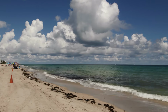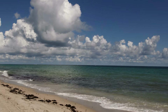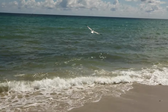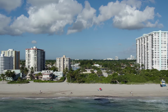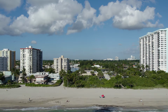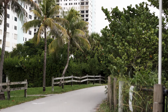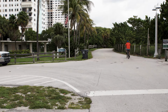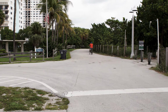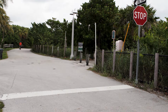The beach here is owned by the City of Hollywood as well as the state of Florida. It is open to the residents of the city as well as the general public and will always be maintained in that way. So I'm here now on the west side of the dune, and you can see that we're right at the edge of a public access corridor that's heavily used by residents. This corridor is going to be significantly improved as part of the site redevelopment project.